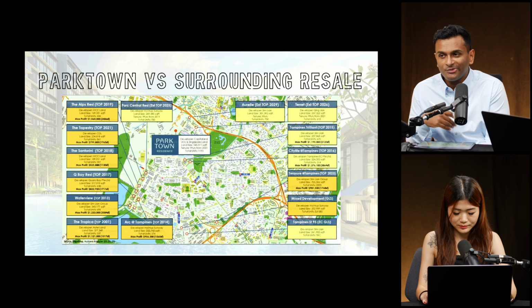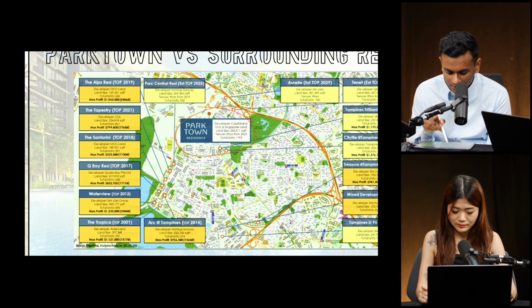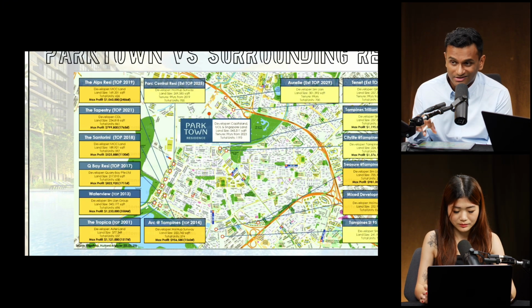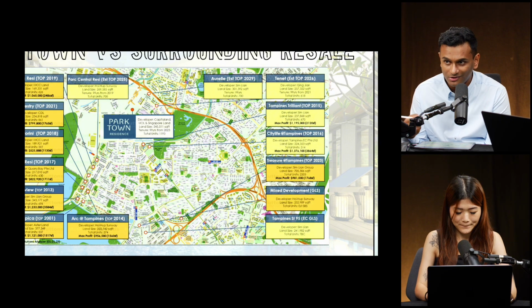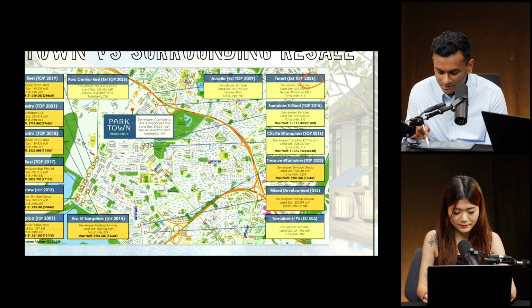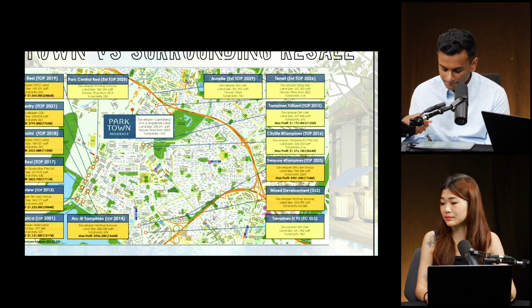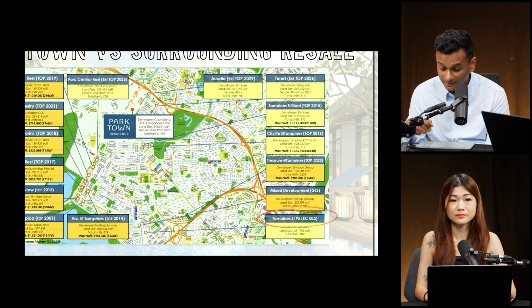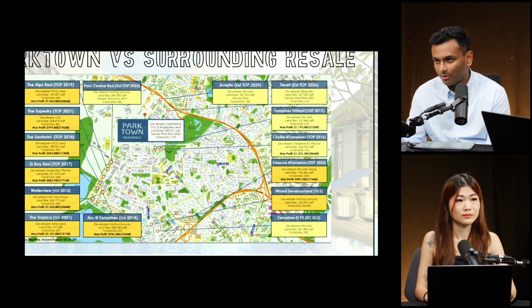Okay, so Parktown versus surrounding resale. So Tampines, many condos. You can see this is Parktown. You can see Park Central. Some of them are resale ECs now. Orel is coming up in the same launch period as well. So TOP is going to be 2029, and Tenet is going to be next year, 2026. You can see Trillion, City Life, and all these are examples. There's also the mixed development coming up at Tampines West, and another Street 95 ECGLS. So these are just examples of the resale properties around the area.